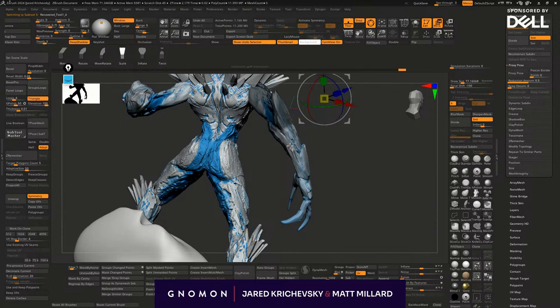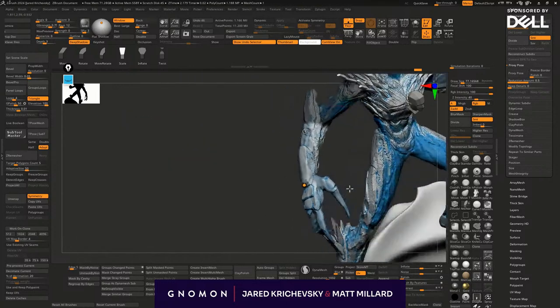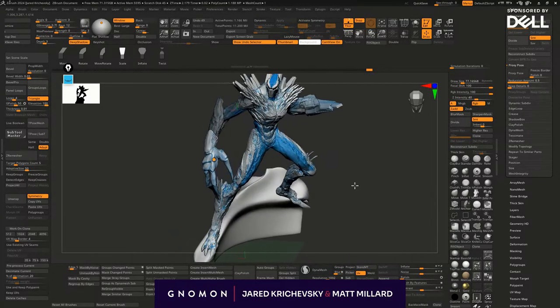I'm gonna try and scale the hand up. The anchor brushes are great for this. Yeah, just started using them. That's great. So good for this stuff, just to make large, proportional changes. So easy now.